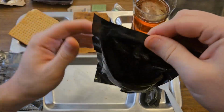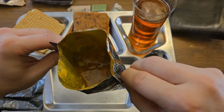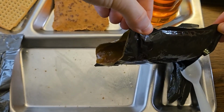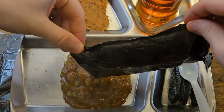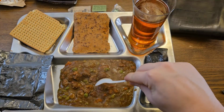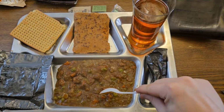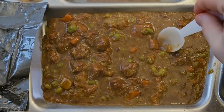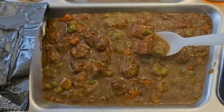Our beef stew has been thoroughly boiled, and there she is, steaming hot. This smells quite good. Pour it out here. Now that looks super fresh. It's really hard to believe this is as old as it is. We have our chunks of beef here in these old beef stews. It is 100% real pieces of beef roast.